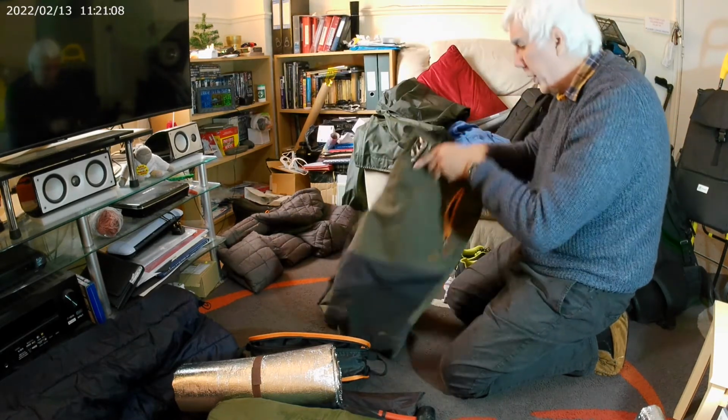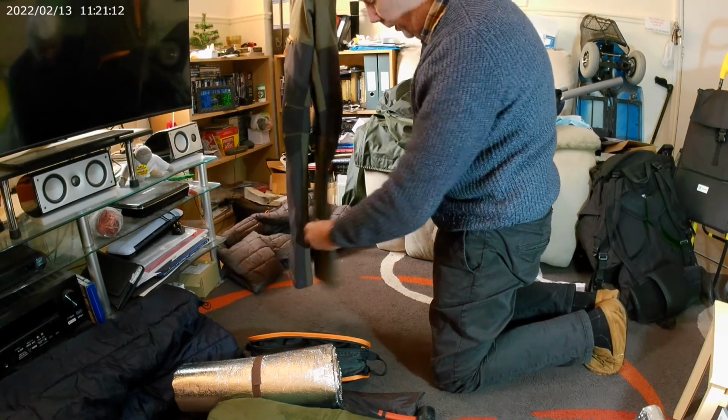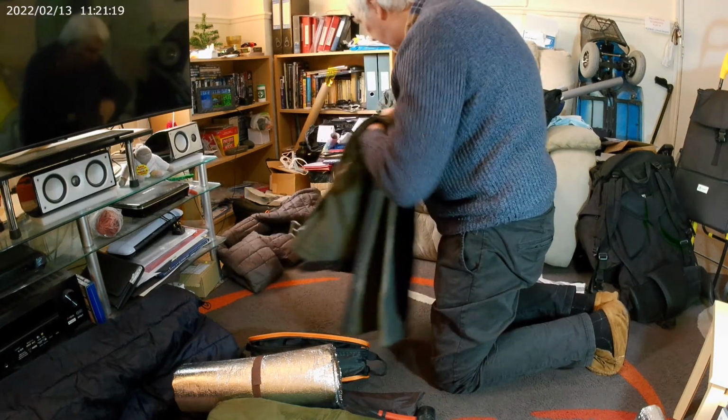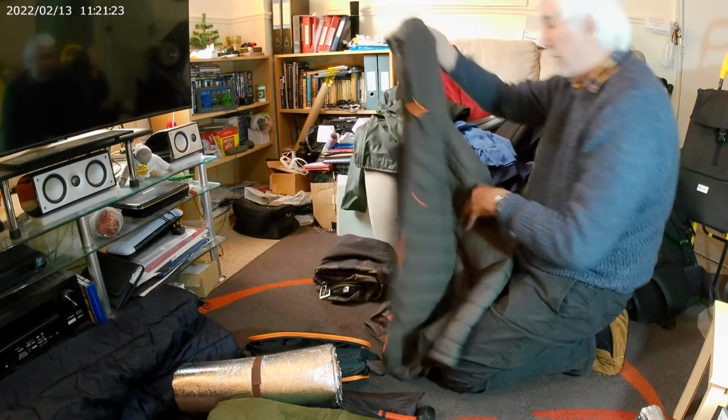Waterproof, supposedly. I've only tried it out once or twice out walking. Seems okay, but I ain't even cleaned the mud off yet. Trousers. I bought this recently.